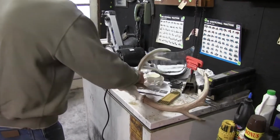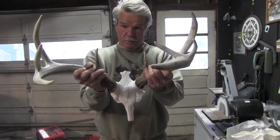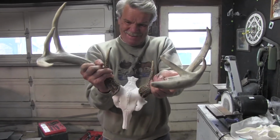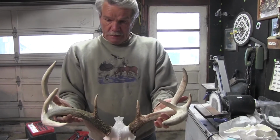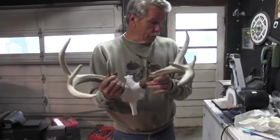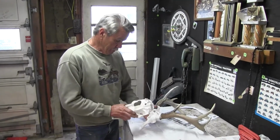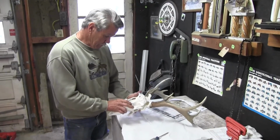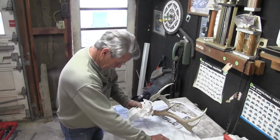You can notice the brow tines are both pointing straight up, and you can critique that just a little by turning that. And basically, you got it on there so far. Now we'll go ahead and mount it onto the rest of the skull. Now all that we got to do is attach this bottom portion of the skull to the skull plate with the 2 screws that are in the kit.